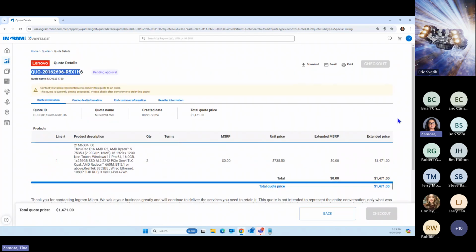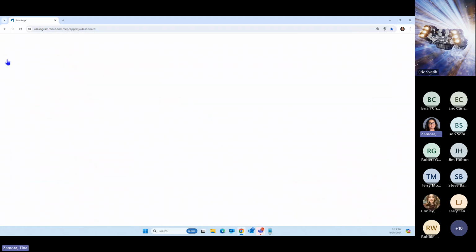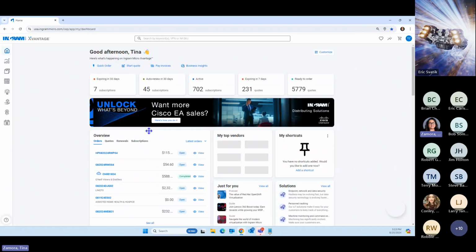Now I'm going to show you that same quote, and we're going to create a quote for a standard product. Before I do that, I'm going to go back to my home screen. And does anybody have any questions before I go on to the next example?